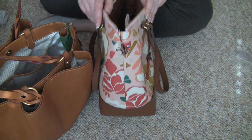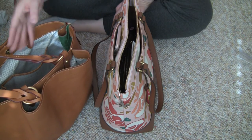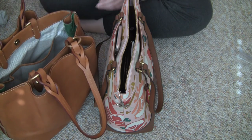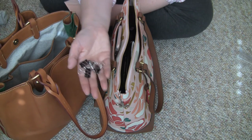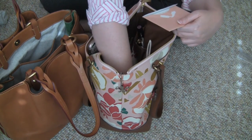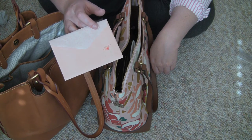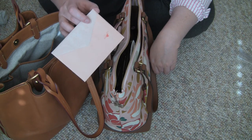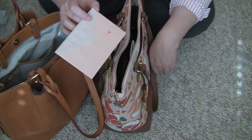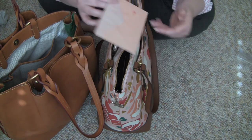Oh, that looks nice. I like that. I don't like my keys down in the bottom of my purse because I don't like them scratching up my wallet and other stuff. And then I have some of these clippy things. These need to go back to my office, so I'll put them in the bottom. And then I have a gift card to Cheesecake Factory that I got for, what do they call it, Secretary's Day? I don't think that's the politically correct term anymore, though. Anyway, that's what that is.